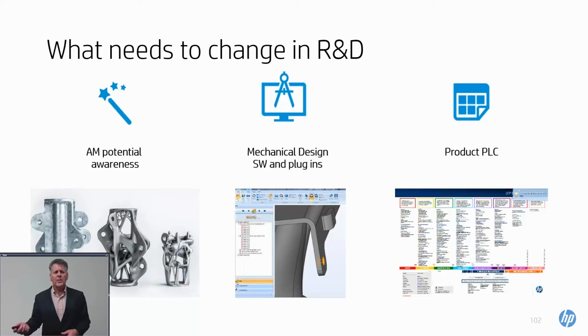And then what about tracking it? What if every part is going to be personalized? How does your product lifecycle management system, how does your ERP system handle that? How do you do product ID? How do you do serialization if every part is different? It's tough.